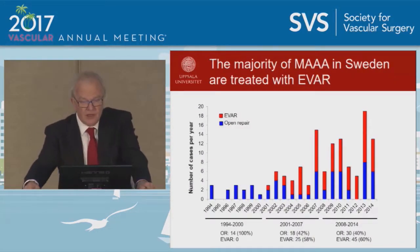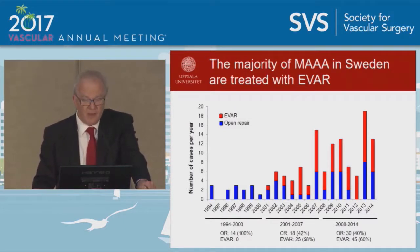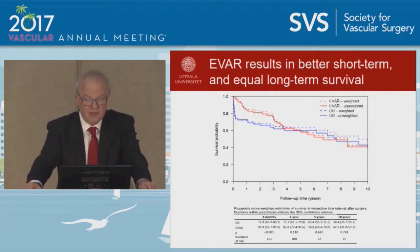But returning to the mycotic aneurysm paper, you see here how EVAR is becoming more and more common in Sweden for mycotic aneurysm. And we could also follow the survival in this curve until 10 years. And we saw that the EVAR-treated patients had actually a better short-term survival, but equal long-term survival, which, of course, was something that worried us.